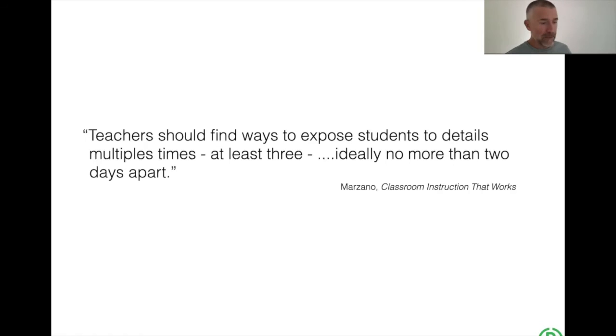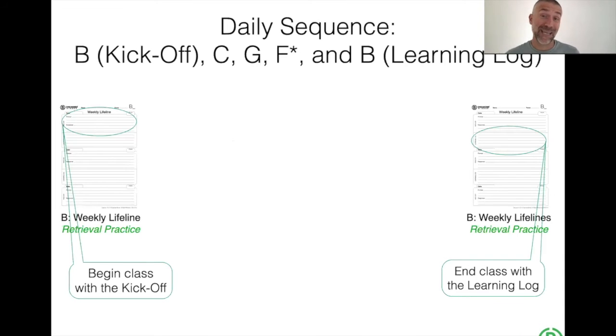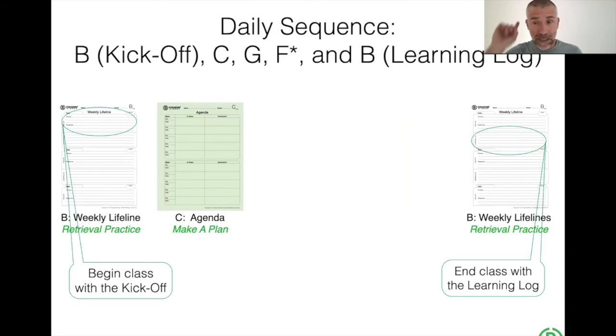And then when you come back to me 24 hours later, the first thing we do, the moment we begin, guess what? We go back. It's another exposure. So it's actually 4 exposures every 24 hours. And all you're doing is just teaching. It's, again, just based on the routine. And just based on that routine and these exposures, students are more likely to retain what they're learning. So we begin and end with retrieval practice, but then you got to make a plan for the day.